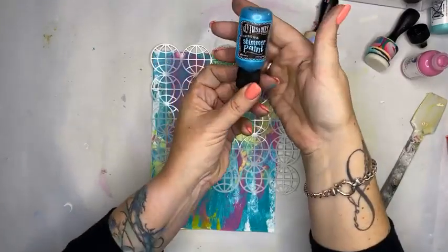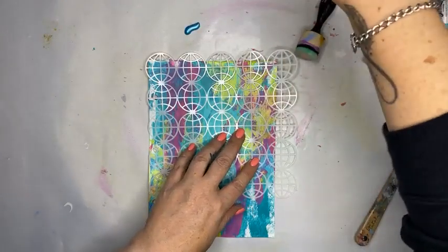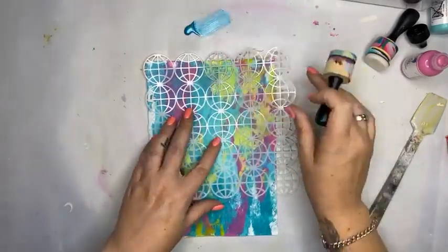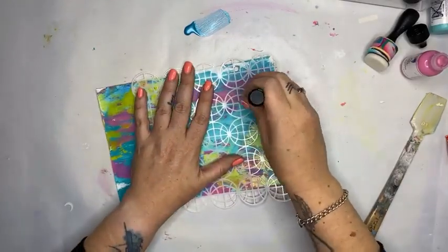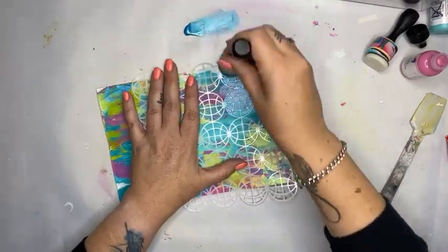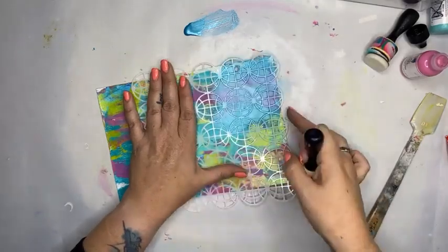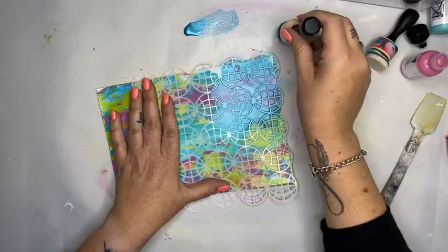And what I want to do now is use my blending tool with the sponge on it, and I'm going to add some color. So I'm just using the Ranger blending tool. I've got a replacement sponge on it, and I'm just going to lightly get some color over the top here. Because they are a shimmer and a metallic, I guess, they are not a solid color either. So I'm going to see some of that other color come underneath.